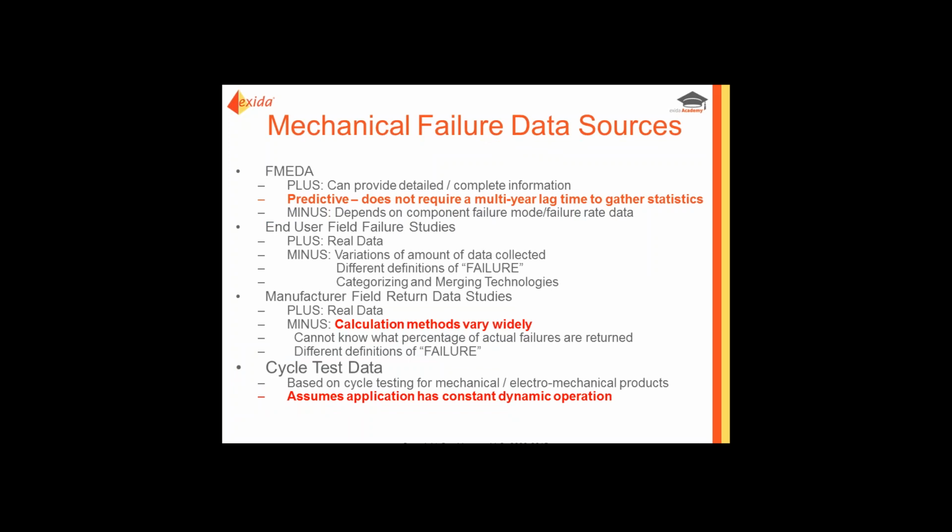So once again, this is the same slide. We just learned what a FMEDA was. And we talked about field failure studies and checking that against the FMEDA. Next, we would talk about manufacturer field return data studies, which I think is pretty self-explanatory. It's, once again, real data, but it depends from company to company how they're getting their information in and what they are deciding what a failure is and the percentage that are actually coming back to you.